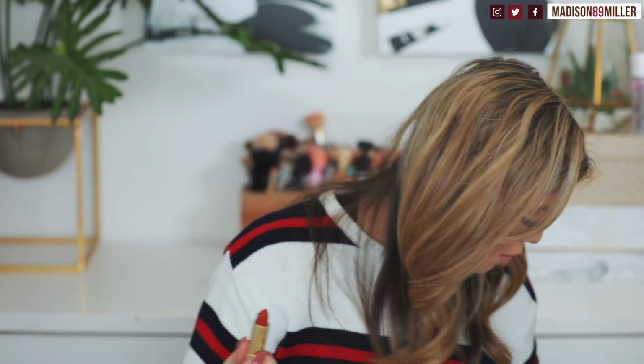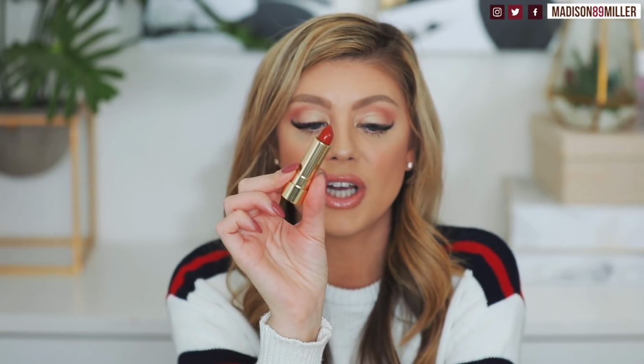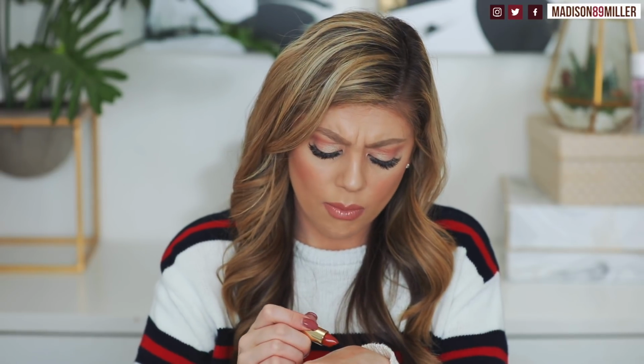Why did you look so much more? Yeah, I guess it is pretty true to color. I don't know. Now I'm kind of like, I should not have picked this one up because I don't think I'm going to like this shade. This is a very warm, rustic, red brown. Oh yeah. This would be a really pretty shade if you have more of an olive skin tone, I think. I don't know if this would look very flattering on me, to be honest. It's a little bit too warm for my taste.